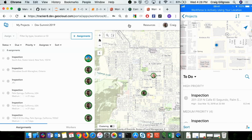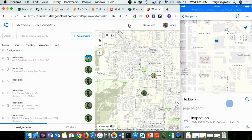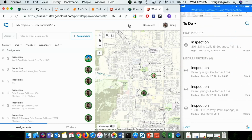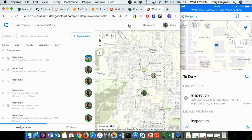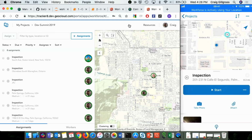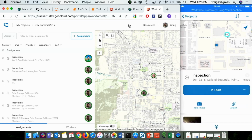So the look and feel is very similar. For those of you who've seen our other apps, whether it's the new version of Collector or Explorer and Navigator, you can see that the view of the Workforce mobile app is a little different. I've got the panel available to me, and I can see that in context with the map as well. I can open up one of these assignments and do some work on it. But the first thing I'm going to do is go offline. So ignore the fact it says I have a cell signal. That's just because I'm showing it here through QuickTime. But I am actually offline right now.